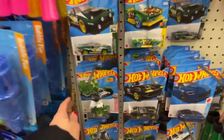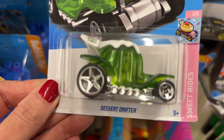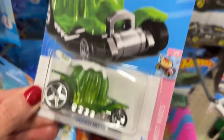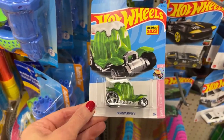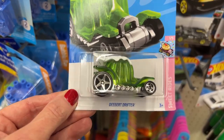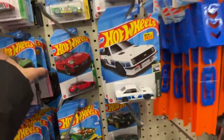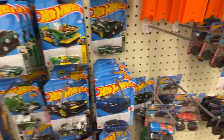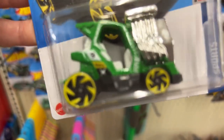Yeah, we have these little new for 2023 Hot Wheels, if anyone collects them, the Desert Drifter. I think this is supposed to be a pudding, but they have five different, probably really hard to find Hot Wheels desserts. All four are fine. Okay, all four. I grabbed all four for Bree. Where's this other one I wanted to show you guys? This is supposed to be a golf cart, I think.